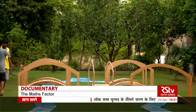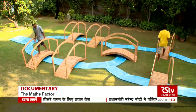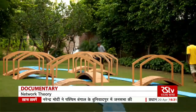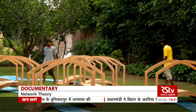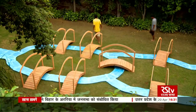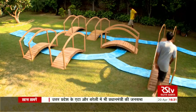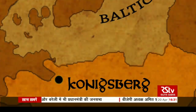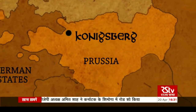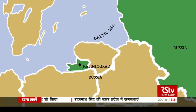Back to our twins who are still flummoxed by these bridges and how to cross them without retracing their steps. Now, much like Anubhav and Umang, the citizens of Königsberg used to spend Sunday afternoons trying to devise a way in which they could walk around the city, crossing each of the 7 bridges only once. Now, where is Königsberg? Well, it used to be a city in Prussia. It is today known as Kaliningrad and is located in modern-day Russia.